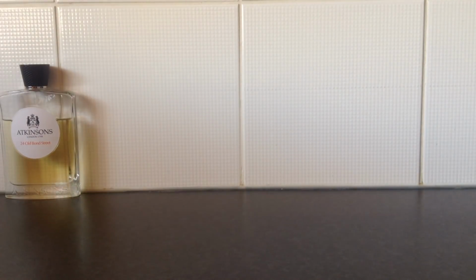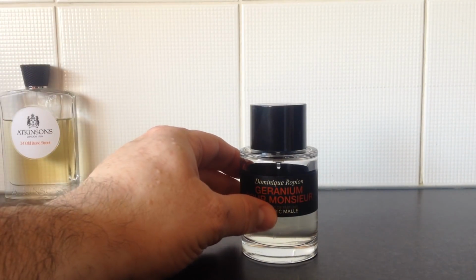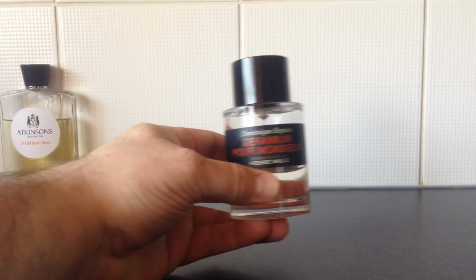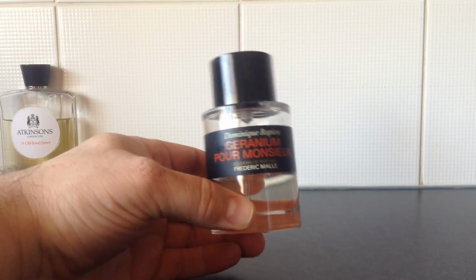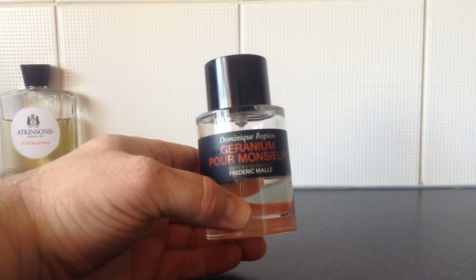Number 9, I've gone for one from the house of Frederic Malle, and this one is Geranium pour Monsieur. And this one is just a really fresh, clean fragrance. It's a real mint overload. So there's mint absolute in this fragrance, which is actually distilled from the mint leaves, and what it essentially gives you is like a spearmint smell. But there's also peppermint oil in the fragrance, which gives it a contrasting type of mintiness.